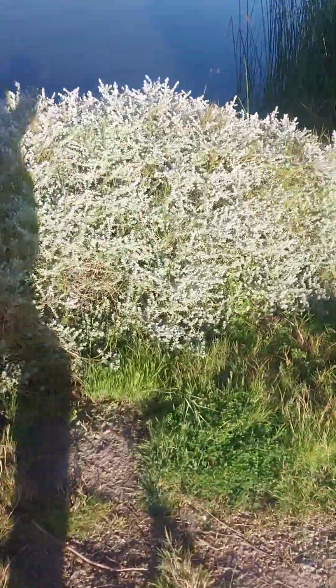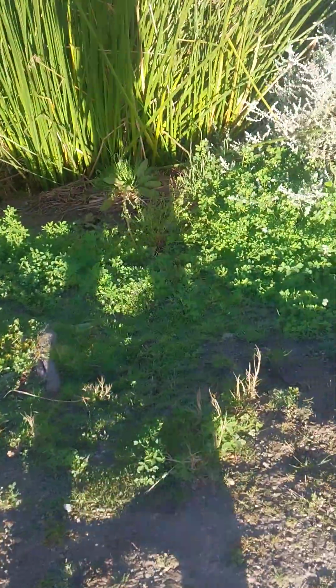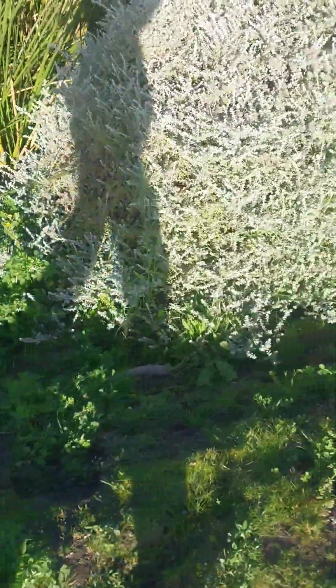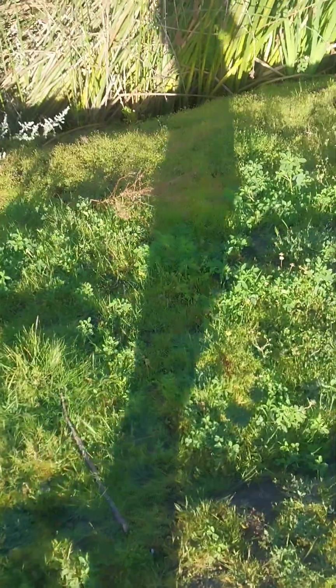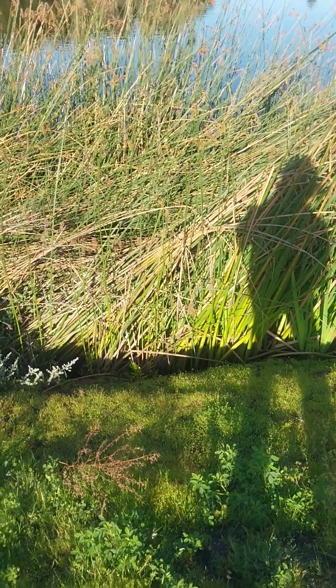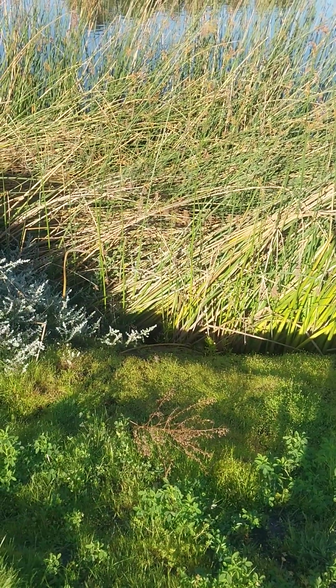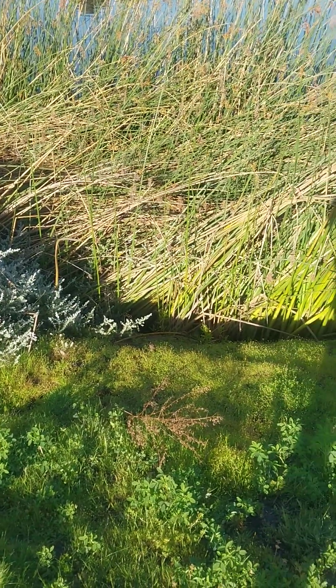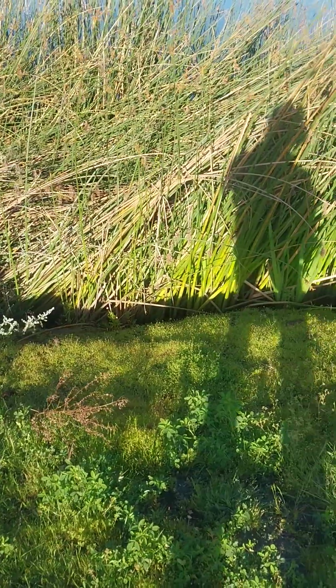There's all kinds of things like clover, mallow, and alfalfa growing on the edges. There's a bunch of different types of grasses and plants I'm not keenly aware of. But right here, there's a reed species that's just on the edge, taking up its position. So the reed species is a great filter for material passing through its root set.